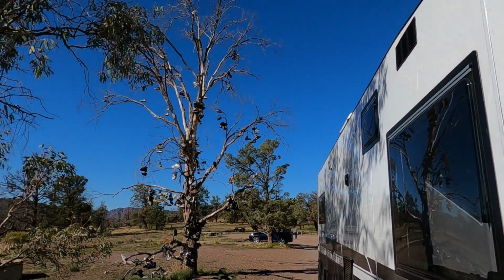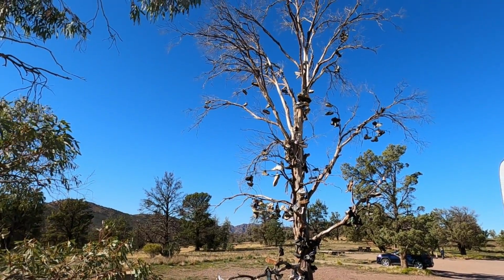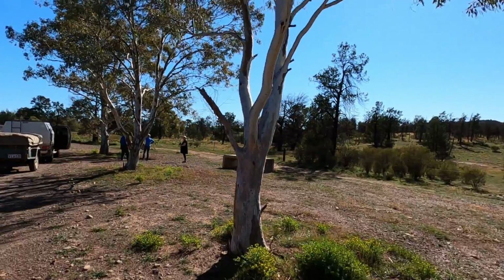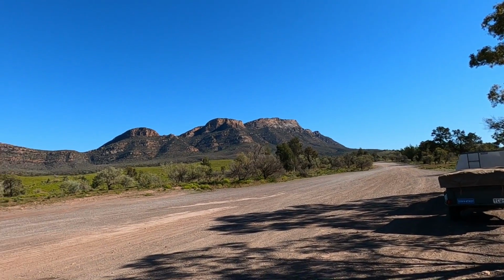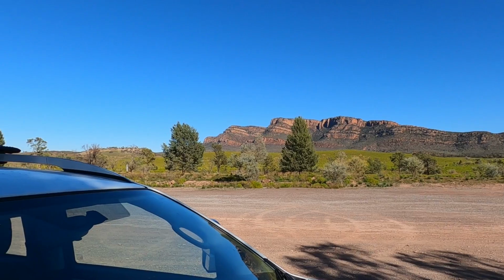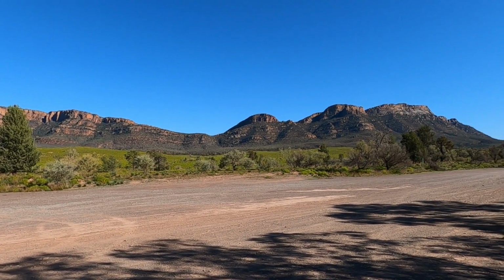There's a dead tree here and it's full of boots and shoes. So it's obviously someone started something and everybody throws their old shoes up there. Well, some of them don't look that old, but yeah. It's a scenic stop. You'll see why in a second. Once again, some more of the Flinders Ranges. It's a photographic point, but unfortunately the GoPro doesn't zoom, so you won't get a true idea of it.